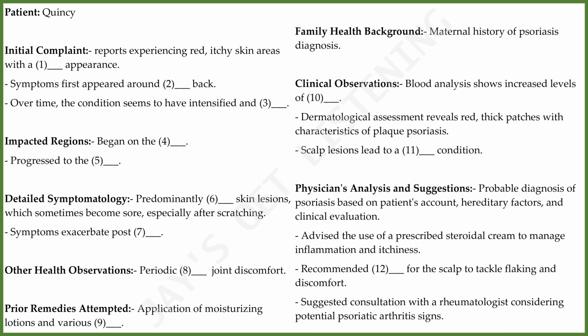I first noticed them about 3 months ago, but they seem to be spreading and becoming more prominent recently. Which areas of your body are affected by these patches? They started on my elbows and knees, but now they're also on my lower back and scalp. Are these patches always itchy, or do they sometimes become painful? They're mostly itchy, but sometimes they do feel sore, especially when I accidentally scratch them.